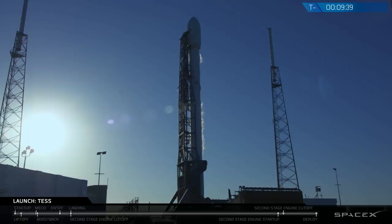Following successful deployment of the TESS spacecraft, this is going to be the 52nd Falcon 9 launch, the 24th Falcon 9 landing if we're successful today, and SpaceX's 8th launch this year.